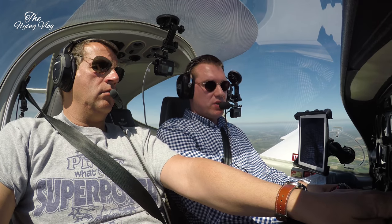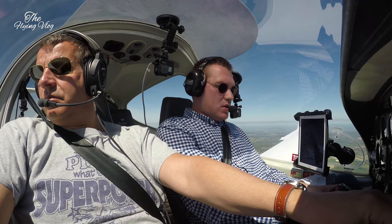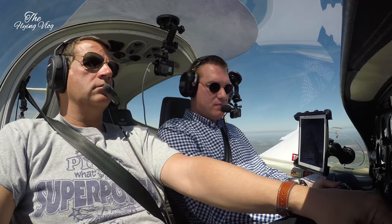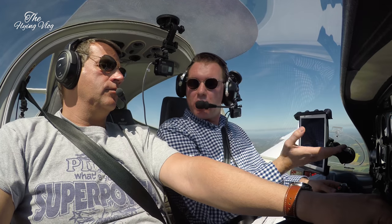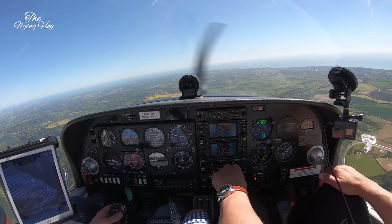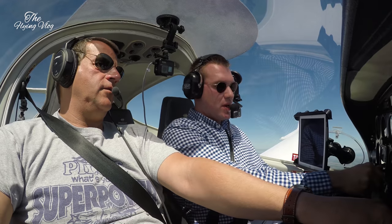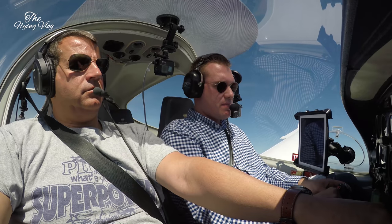Golf November Yankee, Southend, 3200. Golf November Yankee, report established on the final approach track. Report established on the final approach track, Golf November Yankee. That's mad, look at that. There we go. So when I turn around, it's going to blow me that way, isn't it? Yes. Then we're going to start a descent. I would cancel out on that. About there, isn't it? The track's going to be the same though, isn't it? Because we're blowing with the wind. Is that right?